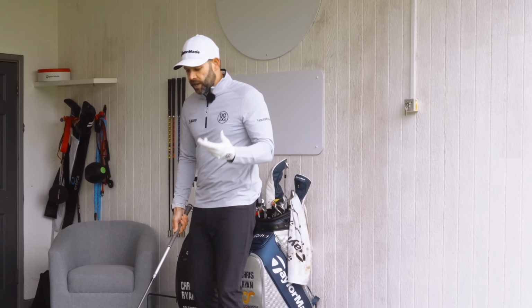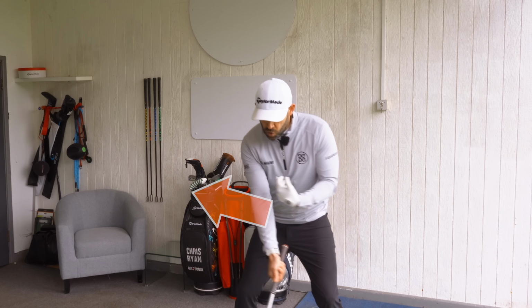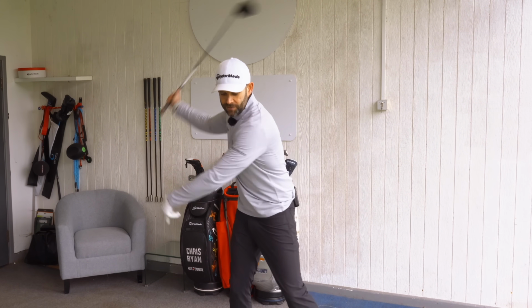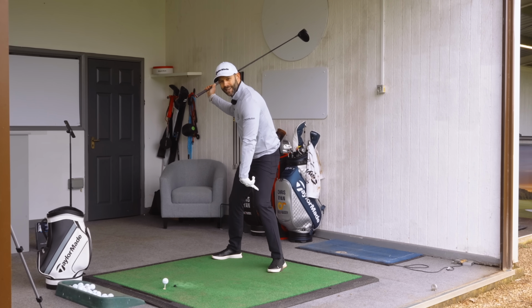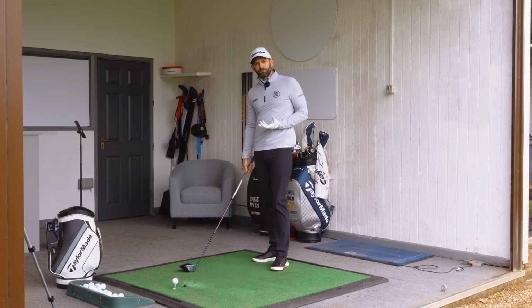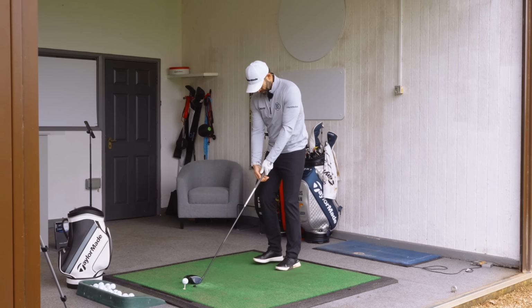And think about what we've done here. That takeaway where we used energy in the body and we moved our weight to our trail side gives us much greater chance of then slamming that weight back down into that lead side and getting that imaginary scale to read that high number. So let's see if we can take 307 and increase it.